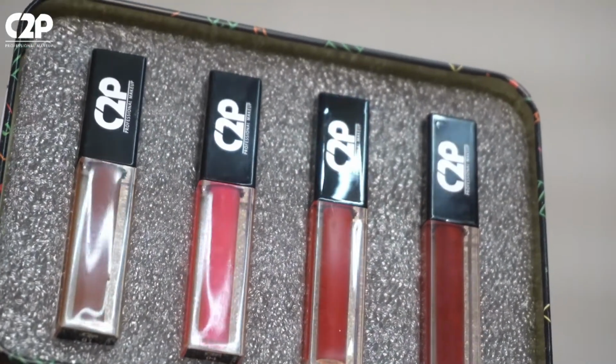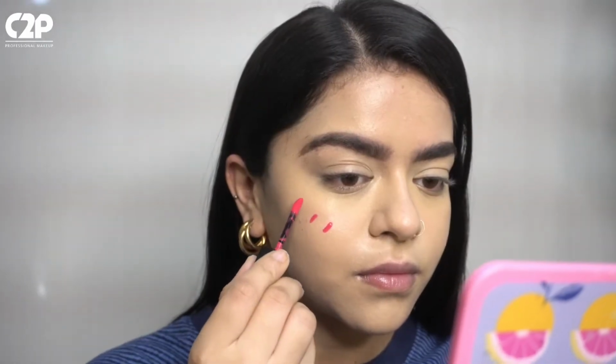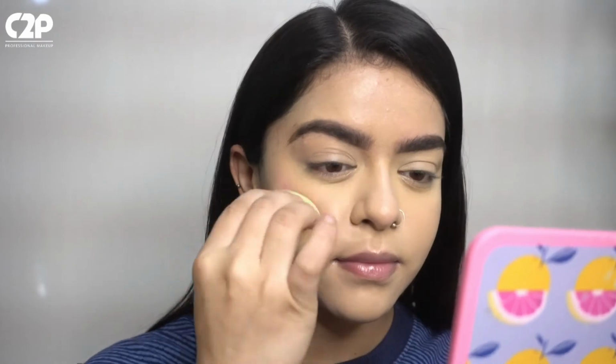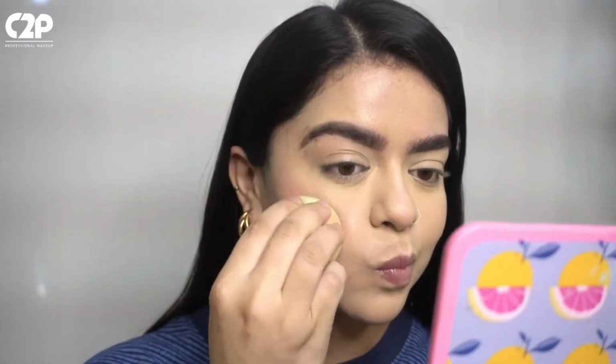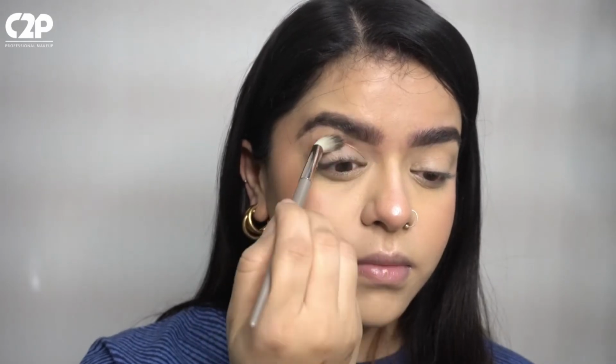The super pigmented formula is extremely soft on the lips. The lightweight formula of these lipsticks makes them easy to glide on the lips, also giving you full coverage in just one stroke. Not only that, this can be used on your cheeks as a pop of blush and also as an eyeshadow. They blend in very easily.